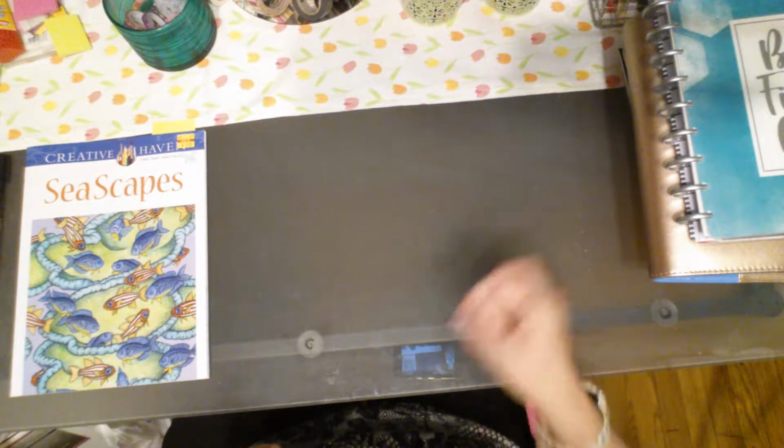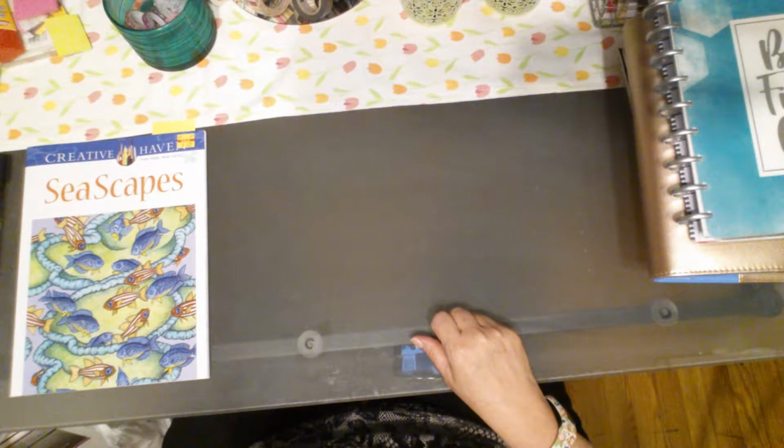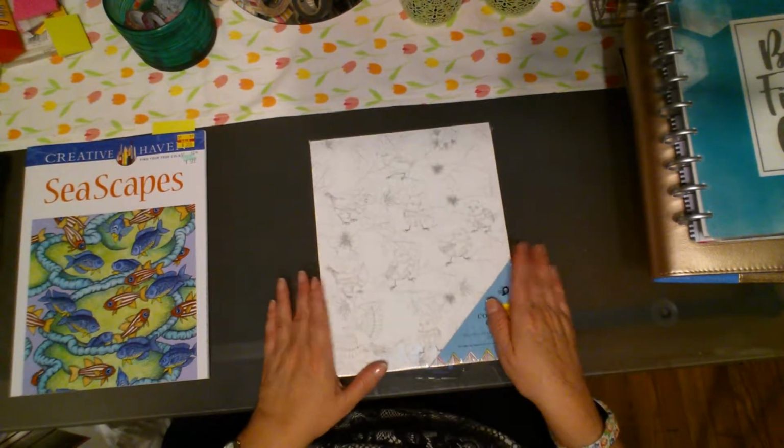Stampin' Up! inks or markers. I've got all kinds of stuff. And I even have stuff from back when I was a consultant for Creative Memories. So, I mean, I have lots and lots of ink. But anyway, I've been recently regifting some of this.